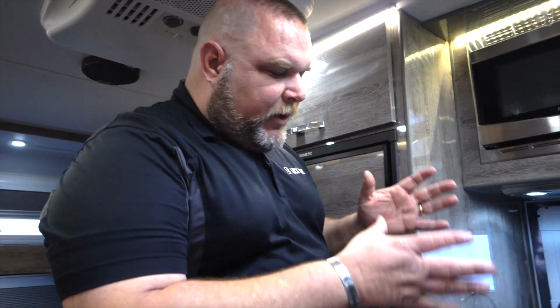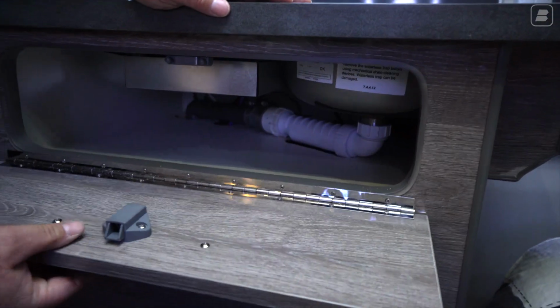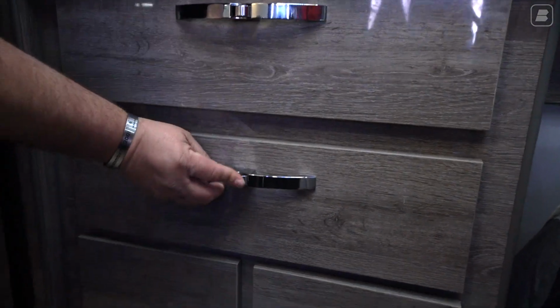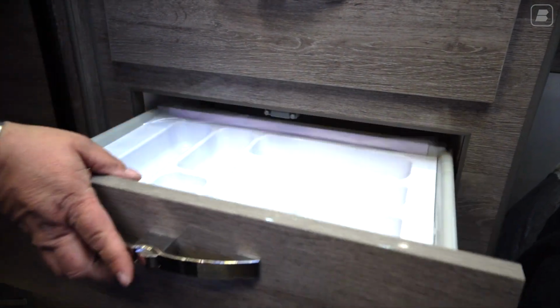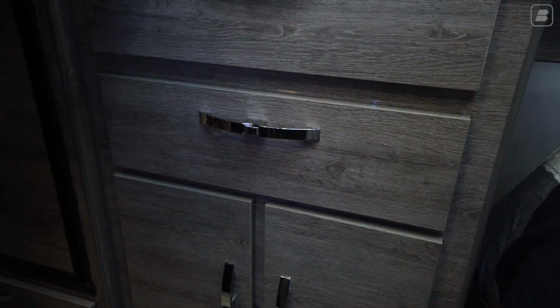So back here in the kitchen cabinetry area, we have several different cabinets. Now the top one gives you some access to underneath the sink area. You can store a few things under here. The second one is going to be your utensil drawer. The utensil drawer also has a soft close, so you can't slam it. You push it over, it grabs it, pulls it in.